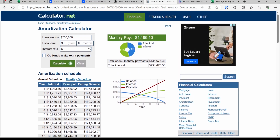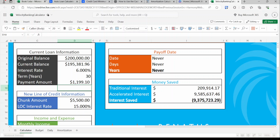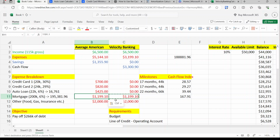I think it's 1199.1. Okay. And oh, I actually screwed up here by $8, but whatever. I'll fix it here. 1199.1. All right, whatever. I don't think it'll make that huge of a difference for $8, but it might. I don't know. All right.